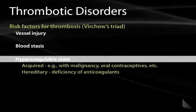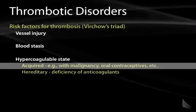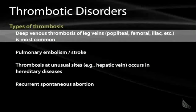Hypercoagulable states can either be hereditary, with a deficiency of the anticoagulants antithrombin 3 or protein C and S, or you can have a hypercoagulable state that is acquired with malignancy, oral contraceptives, or smoking. Different types of thrombosis you'll need to be concerned about for your exam as well as for clinical practice include deep venous thrombosis of the lower extremity veins, including the popliteal, femoral, and iliac veins. They are the most common.